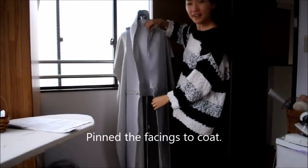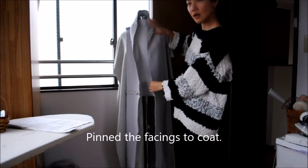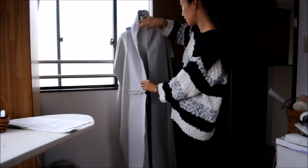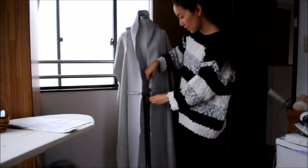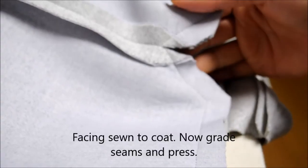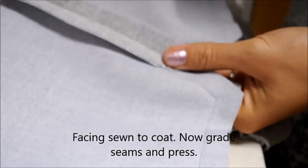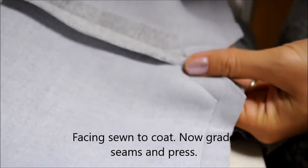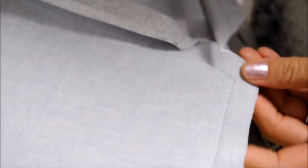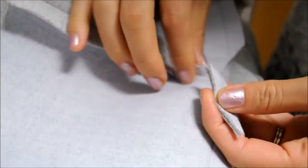Slowly started looking like a coat, so I pinned all the facings down to the front and the back of the coat, matching the lapel. Well, after putting the facing and the front and back together, you clip in here where the lapels are, and then clip in diagonally here, like this, to avoid the bulk.